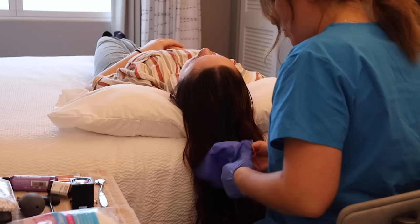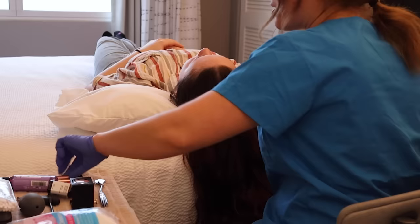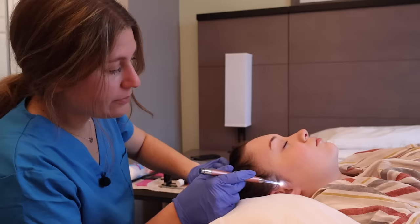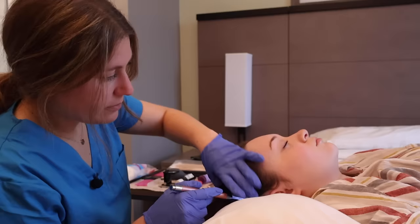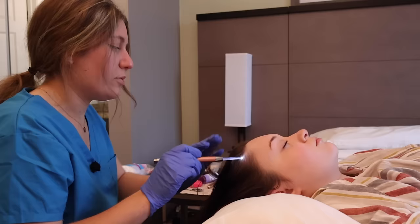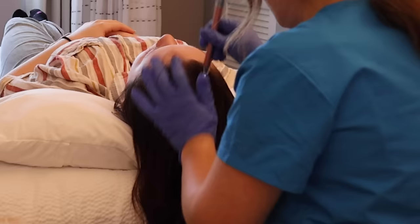Just close your eyes and relax. I'm going to just be looking through initially with the light for anything that I'd have to avoid. Any bumps or scrapes on the head that you know of? Not that I know of. Okay. Just doing a general inspection right now. We'll look through every inch of the scalp in a minute.